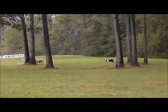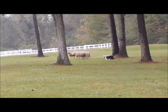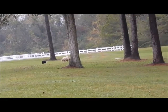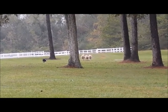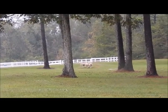So that's her stop whistle. And then her stop again. And her walk up whistle means to go on it, push stock in. Sometimes you need to just let stock drift, so you have to be able to get a dog to stop for you when you need it. So that's her right whistle.